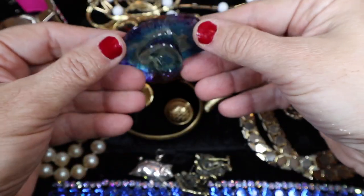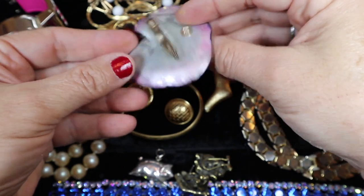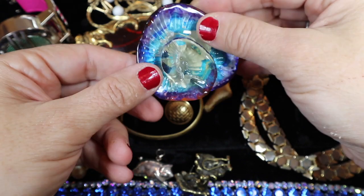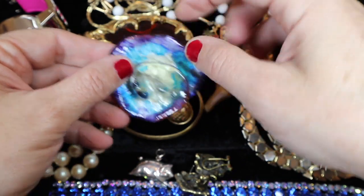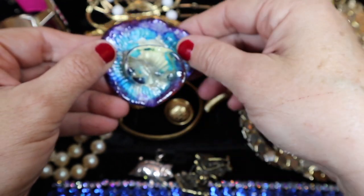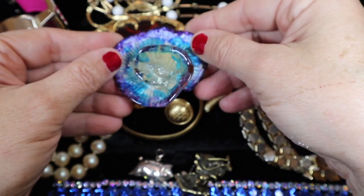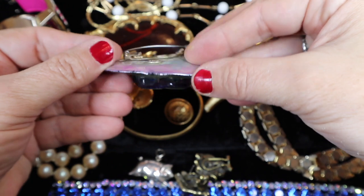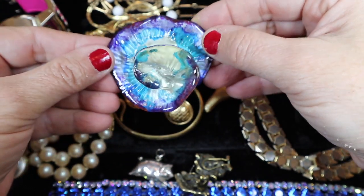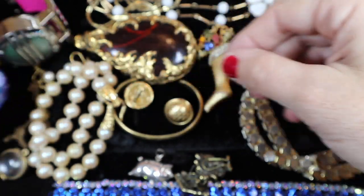Then here's a very interesting pin. It's signed Lula, and Lula made very interesting Lucite, acrylic, different types of jewelry, and this is one of them. Just look at the lovely coloring that's in here. I would imagine it's not that easy to make.